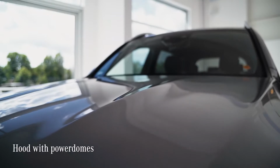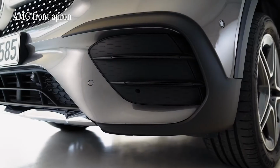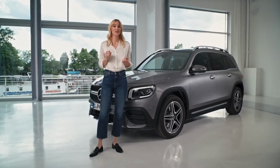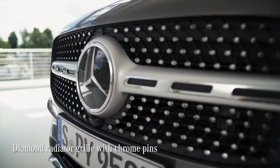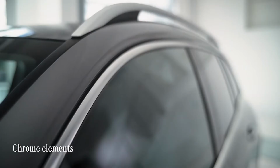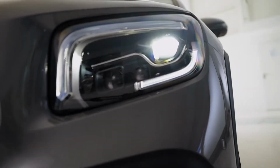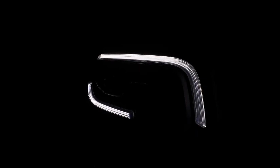I love the strong design details on this car, like the power dome on the hood or the AMG apron down below. It really gives the car a very sporty and tough twist, but there is no shortage of chrome details either, like this radiator grille that has these shiny pins, or the chrome trim on the body lines and the window framings. In the dark, you can trust these multi-beam LED headlights to turn night to day.